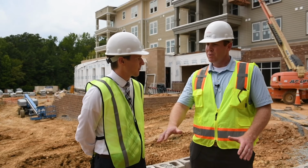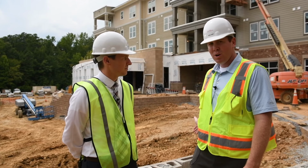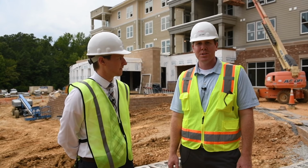Yeah, so like you said, Barrett, we're standing on what will be a concrete terrace. Most of the retaining wall that you see behind us is nearly complete. They're going to wrap that up this week. The concrete should be placed within the next week or two.